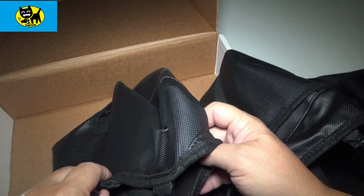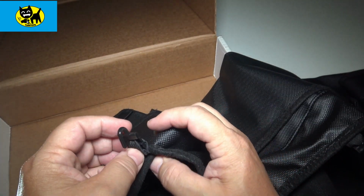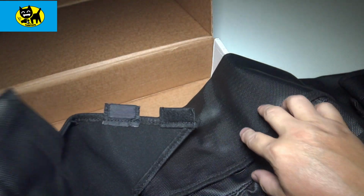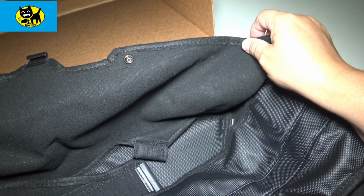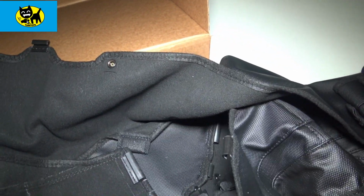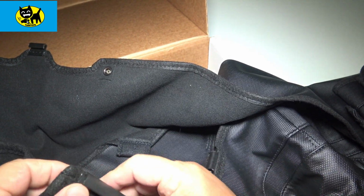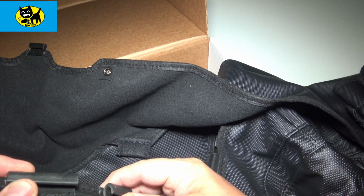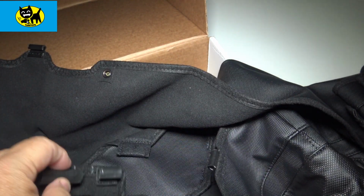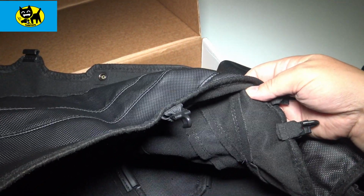Trying to give this a very thorough look. None of the little things here appear to have moisture or any kind of issues under them, so it looks new. A true tell would be, I just have a vinyl-y smell, which I guess isn't a bad thing. That's kind of the nature of the beast. This all looks pretty hardcore. It's nice, big, tough clasps, so I think that will stay in place really nicely, not fall away. All in all, looks pretty good.